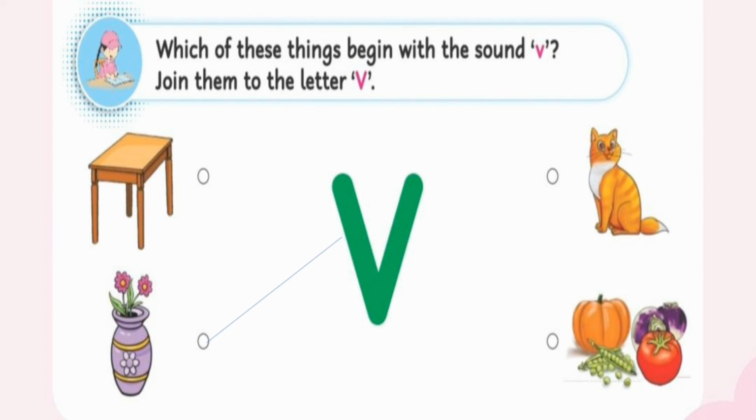The next picture is vegetables. The first sound of vegetables is V. V, vegetables. So we join the picture to the letter V. Remember, this is the letter V and V says V.